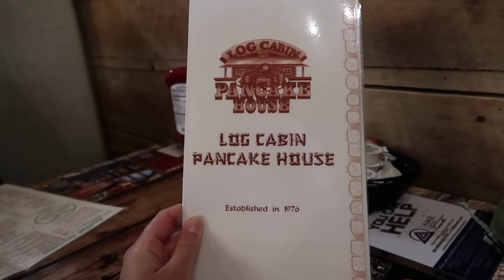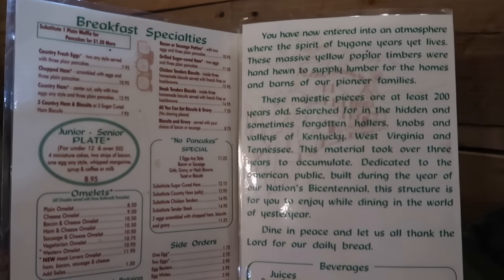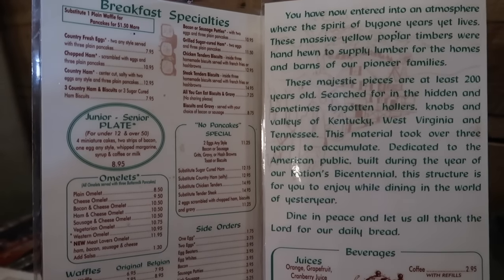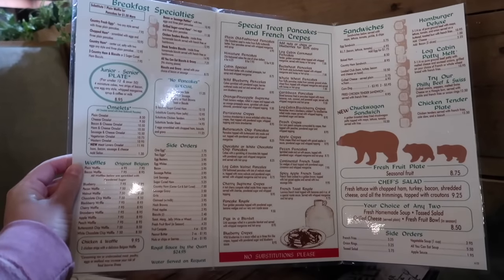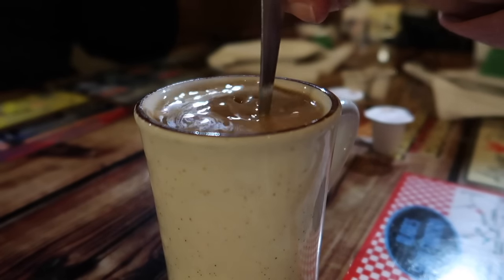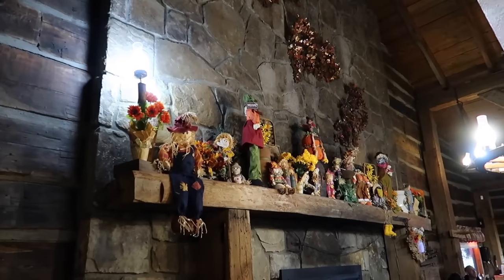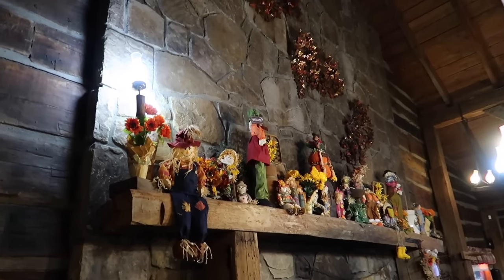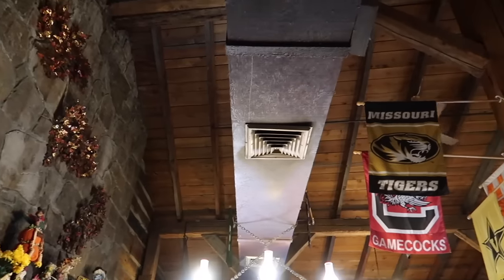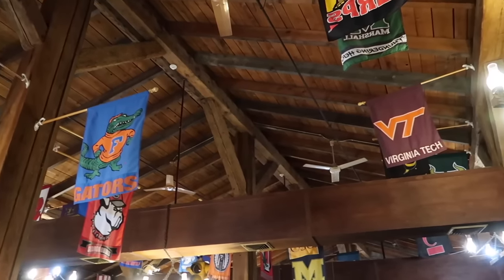It says the Log Cabin Pancake House established in 1976. Wow. And it has the same little bit of information that you can see out front in a big menu. So we're gonna decide. Old fashioned coffee filled with creamer. So this restaurant is obviously themed like a log cabin. There's beautiful fall decor everywhere. Look at those beams. It's really beautiful.